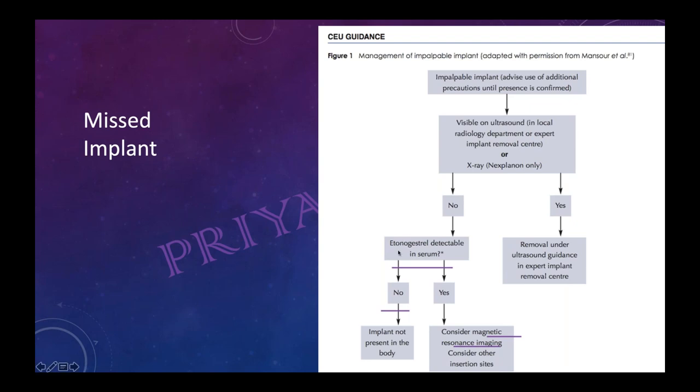You will arrange for a blood test and you will arrange for etonogestrel levels in the serum. If the blood test comes positive, that means the implant is somewhere in the body of the patient, so you have to arrange for an MRI for detection of the implant. But if the etonogestrel test comes negative, that means the implant is not there inside the body. This flow chart you have to remember, because they can put a question from any part of it. Is the thing clear, Nivedita, now?